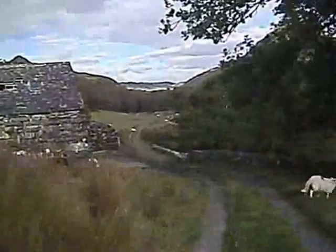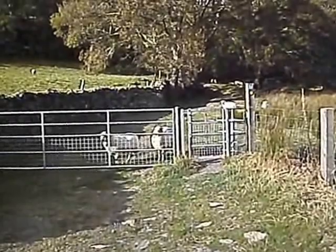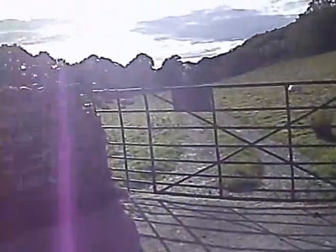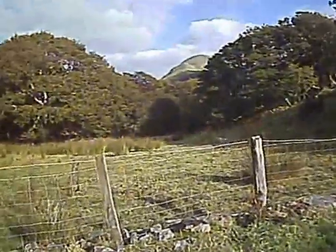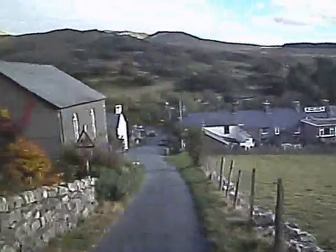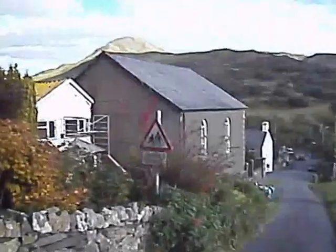The clouds might be breaking up. That's the track used by walkers to ascend Cnicht, the Welsh Matterhorn. I've just come down there, the driveway leading to the cottage, and so now I'll go down this little tarmac lane to the hamlet of Croesor. Descending down here now to the hamlet of Croesor, which lies beneath Moelwyn and Cnicht.